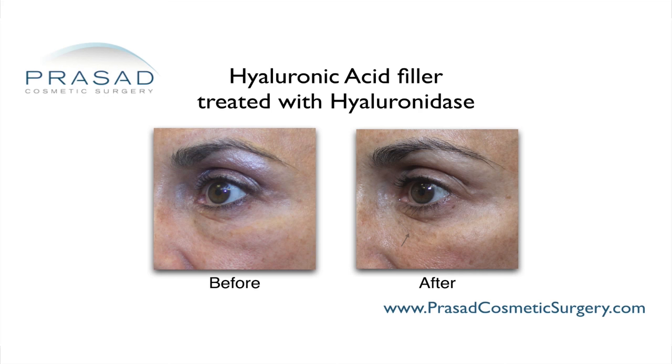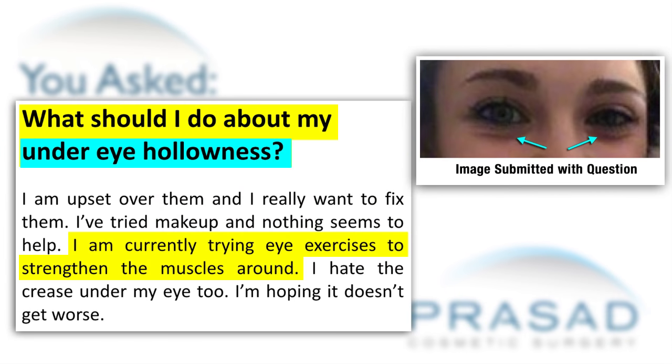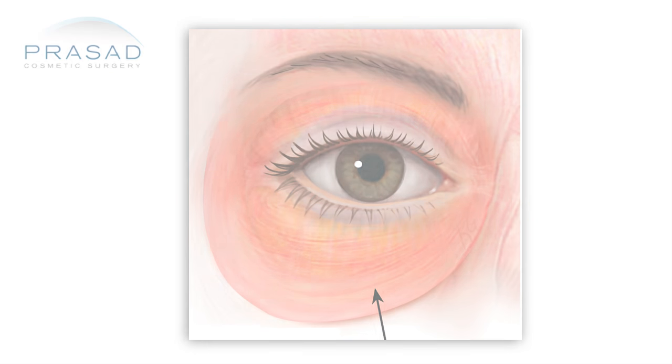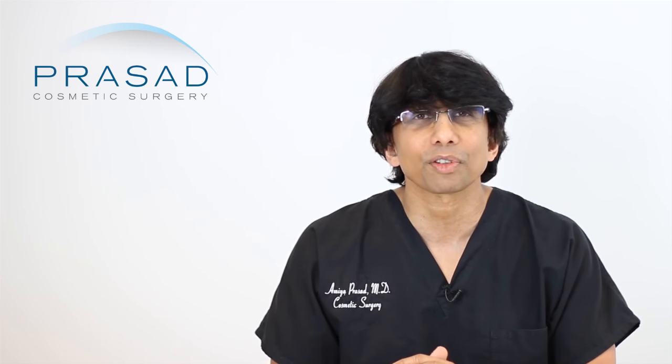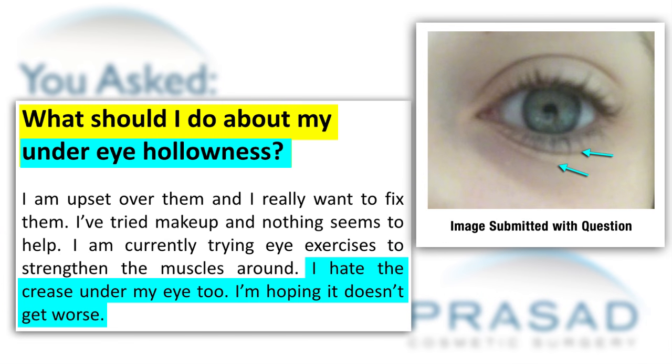But as far as the eye exercises are concerned, I don't think you're going to do anything at all of any value with eye exercises. These muscles don't really get that thick or change the appearance of the eye that much. The exception could be in people who have a neurologic issue like benign essential blepharospasm. As far as the crease under the eye is concerned, that's more of an anatomic thing, and I think it's really impractical to go chasing that specifically.